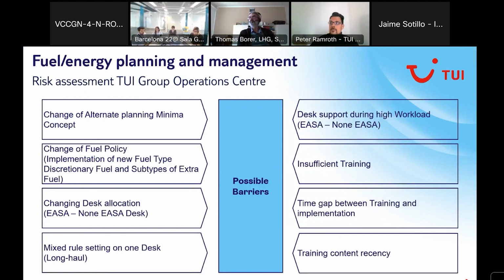Changing the mindset of the namings: discretionary fuel, extra fuel, the new extra fuel concept that was already addressed previously, having a specific fuel type for non-normal situations, or actually predictable non-normal situations in our flight operations. Then obviously, if you remember that we have 5 AOCs and 5 different desks, it is quite challenging because we have one non-EU carrier.